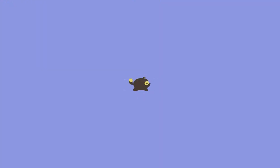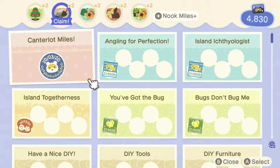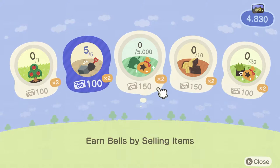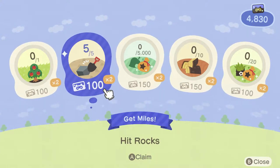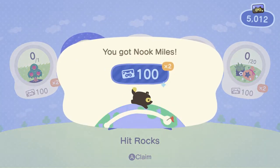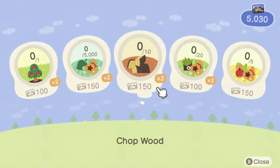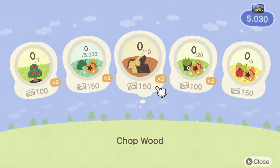Time to claim. Okay, so each day you get a times 2 set of these miles pluses by the looks of things. Once you've done these, they get replaced with ones that don't have double rewards, as you can see. But that's still good, still good.